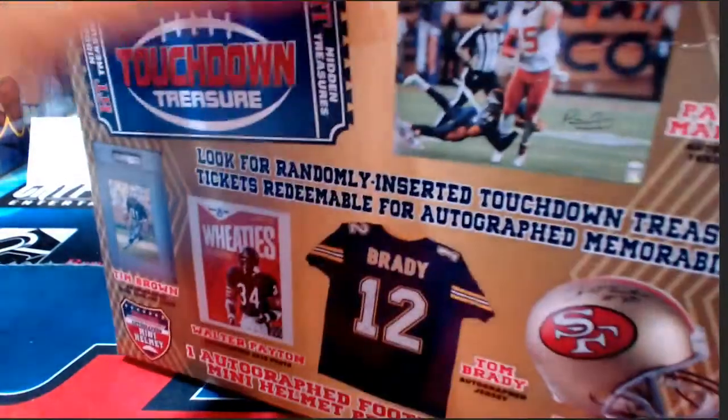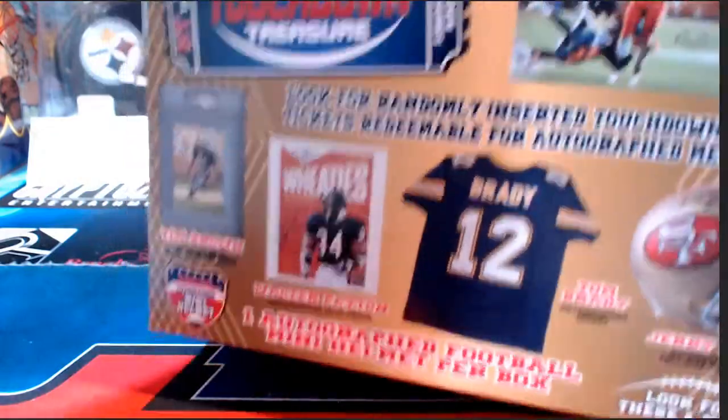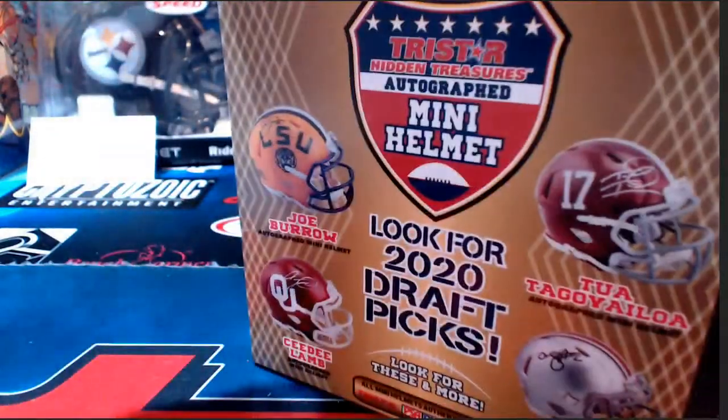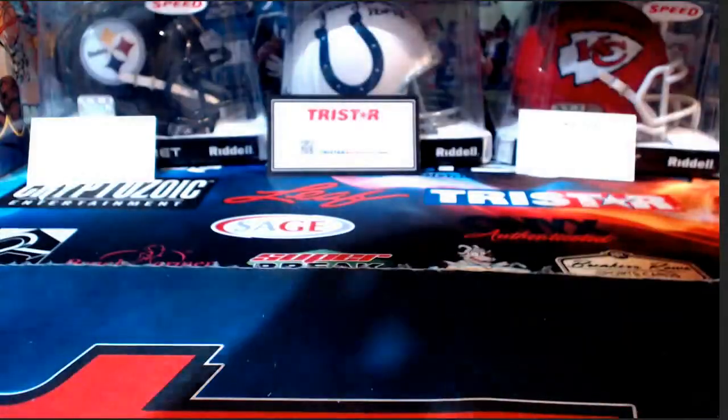All right, next in line. What do we have coming? Well, if I could get the box open, we might find out, mightn't we? I'm just making a mess of stuff. All righty.